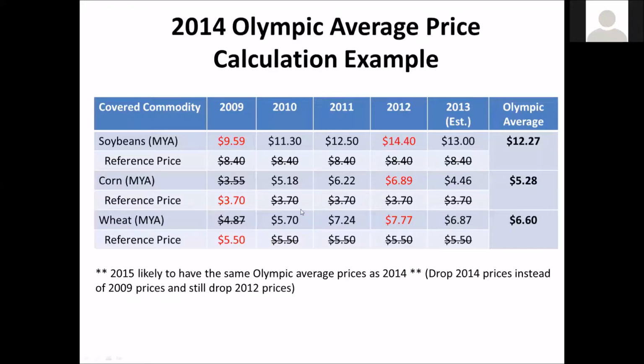The other thing that's very important to point out in how this Olympic average price calculation works is that it's going to be very, very likely that we have the same Olympic average prices for 2014 as 2015. Because as you can see, for soybeans, corn, and wheat, all three of those low prices occur in 2009. Well, since we use a rolling average of the price, the 2009 column would be dropped off as we move into the 2015 marketing year, and we'd add in the 2014 marketing year average price. Now, it's very likely that we're going to see a marketing year average price for 2014 below the levels of 2010, 2011, 2012, and 2013.